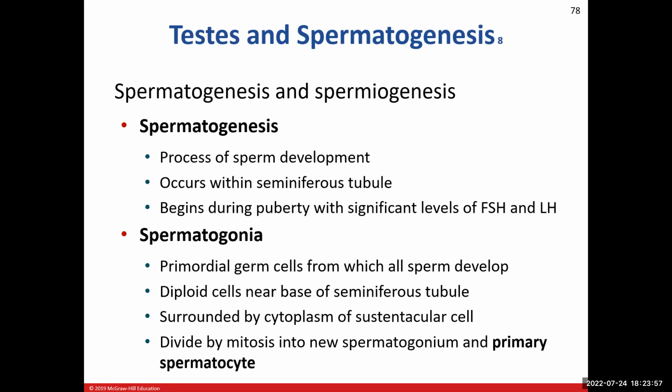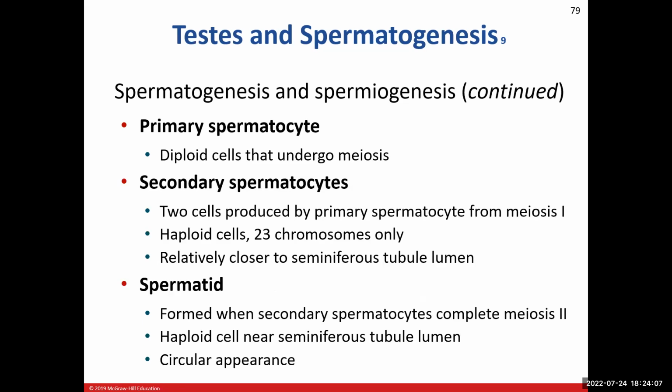The spermatogonia are going to divide by mitosis. Because of that division, we'll have more germ cells, or spermatogonium, and we will wind up with some primary spermatocytes. The primary spermatocyte is a diploid cell that will now undergo meiosis, not mitosis, but meiosis. And so the primary spermatocyte will then develop into our secondary spermatocyte. As a result of the division of the primary spermatocyte, where we start with a diploid cell, now we're going to wind up with two cells that result from that meiotic division, and they're going to be haploid cells.